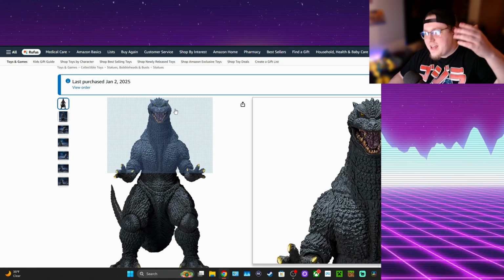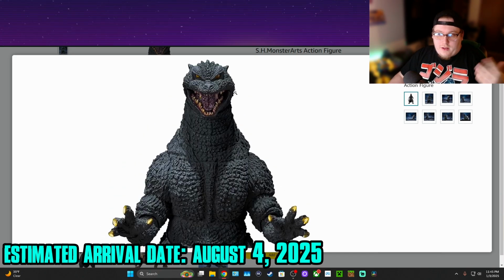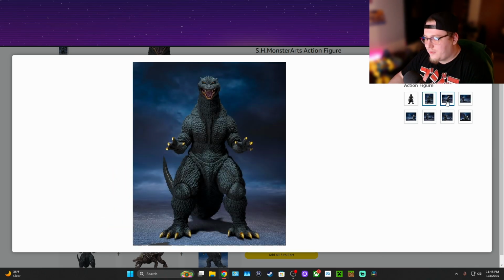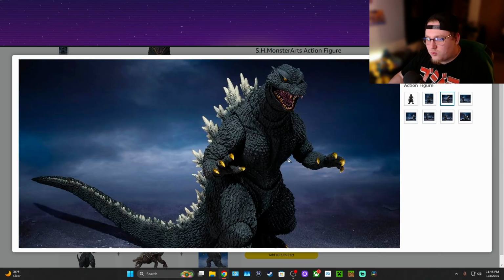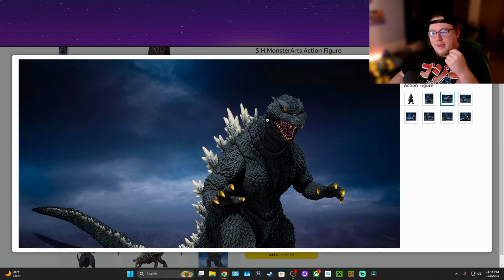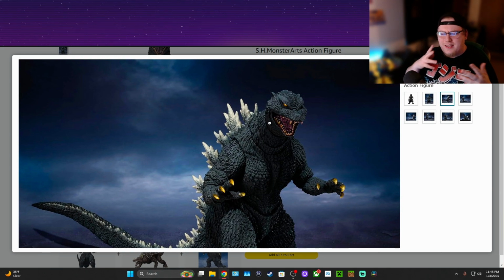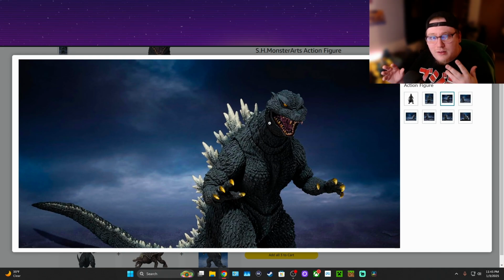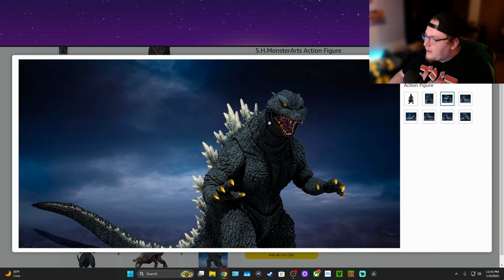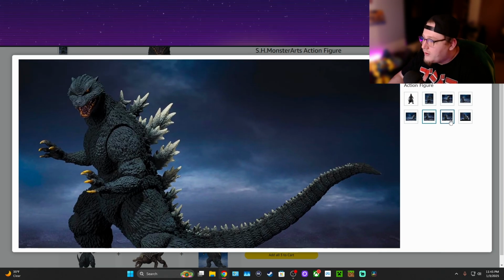Moving right along, it's the SH MonsterArts Final Wars Godzilla. Dude, of course I gotta get the Godzilla from my absolute favorite Toho movie. It looks really good. I always have that sentiment about this one, this specific figure. It looks nice. He looks menacing. He's got that specific Millennium style Godzilla from the Millennium era, and he just fits right in. He looks mean as hell, and I absolutely love it.